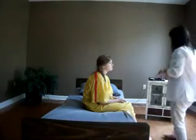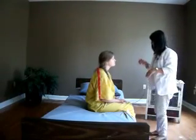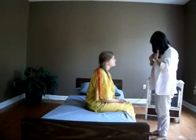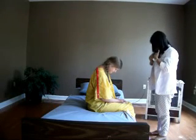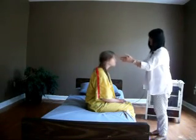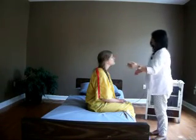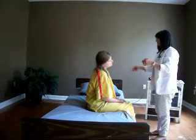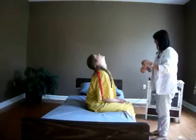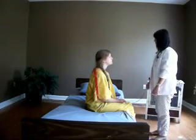Okay, we're going to check your passive range of motion and active range of motion. What I want you to do is take your head and tip it down to your chest. Then go ahead and put your head back up. And then your right ear to your right shoulder, left ear to your left shoulder, and then go all the way back. Okay, and then I want you to shrug your shoulders.